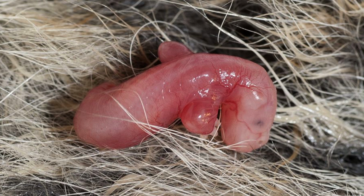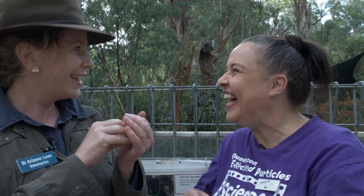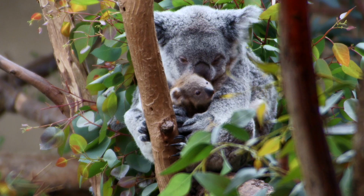They come out of the cloaca and within just a number of minutes, they've wriggled through the fur and dived into the pouch. Then they latch onto the nipple inside the pouch with a fused jaw, so you can't just pull them off. They're stuck on the nipple, and they stay there until they're ready to come out of the pouch.